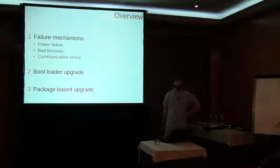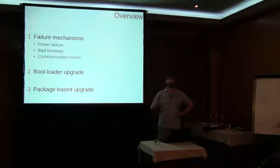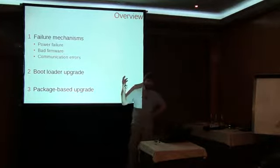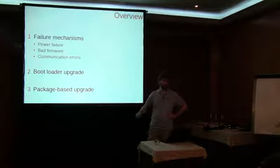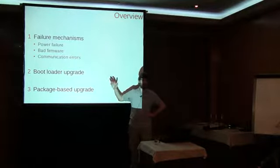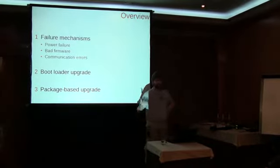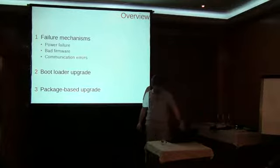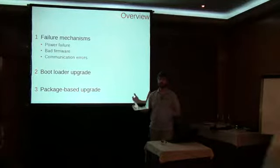Now, how are we going to make our upgrades safe? First of all, we need to know what can go wrong, because Murphy's Law says if anything can go wrong, it will, so you have to know what can go wrong. So I will discuss some failure mechanisms, not all possibilities, but just some frequently occurring problems, and explain what you can do about those particular failure mechanisms. Then I have two separate subjects which are somewhat related. The second subject is upgrading the bootloader, which has its own set of problems. And the final subject is upgrading using a package-based mechanism. For now, I will assume that we will upgrade the entire firmware, so the entire kernel plus root file system combination.